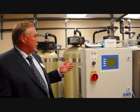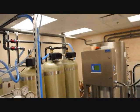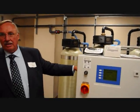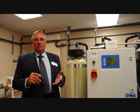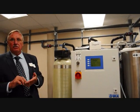What we have here is the back row, which is the pre-filtration, and the back row pre-filters and pre-treats the water so that it is acceptable to be treated by this reverse osmosis unit. The reverse osmosis unit basically does two functions. It takes all bacteria and endotoxin out of the water. It also removes about 95% of other salts and minerals that are in the water naturally occurring.